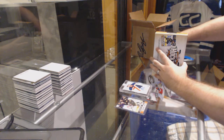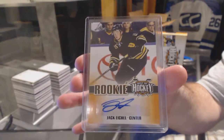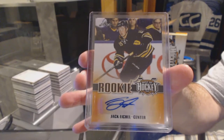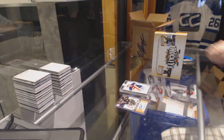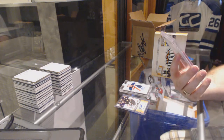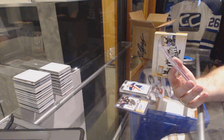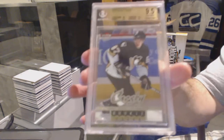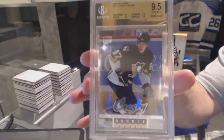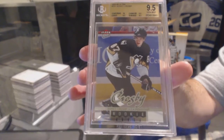We've got a rookie autograph, obviously Jack Eichel. And that's not bad, a Fleer Ultra 9.5 rookie, BGS 9.5 of course, Sidney Crosby, an Ultra 9.5 Crosby rookie.